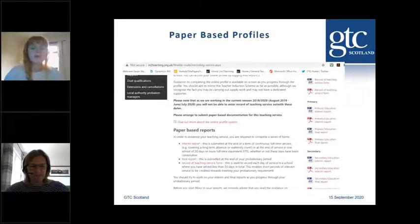So the paper-based profiles, we are trying to move away from them as much as possible, and we are hoping, obviously, in the near future that we will hopefully be able to get everything on the online profile, so that we can use that facility. However, if you are teaching outside of Scotland for whatever reason, we get probationers that possibly live in England, have a probation period in Scotland to complete. And also we do accept other places abroad, so as long as they follow a similar curriculum to the Scottish one and teach in the medium of English and within their subject, we can consider service that they have done outside of Scotland.